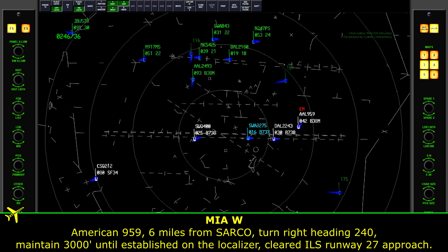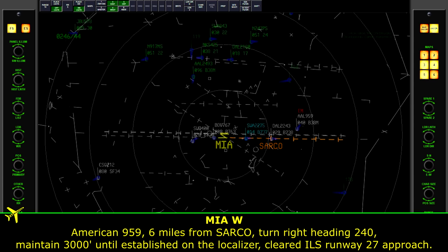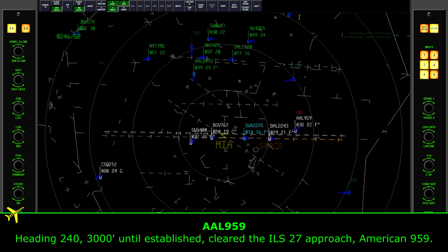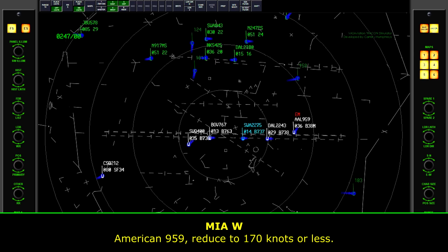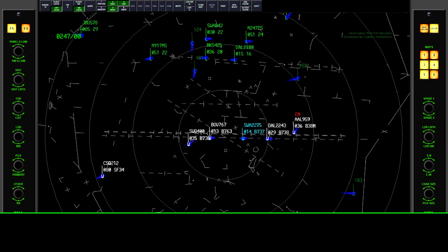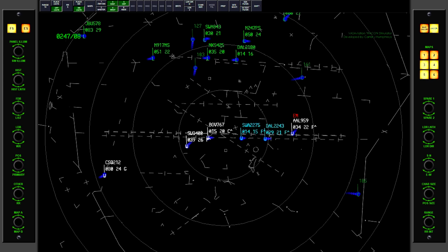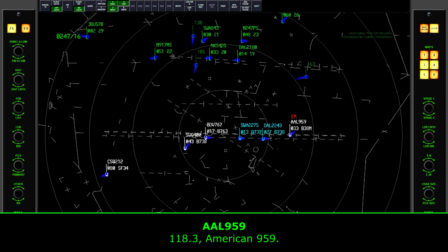American 959, 6 miles from Sarco, turn right heading 240, maintain 3000 till established on the localizer, cleared ILS runway 27 approach. Heading 240, 3000 for the ILS 27 approach, thank you. American 959, reduce to 170 knots or less. 170 knots or less, American 959. American 959, contact tower 118.3. 118.3, American 959.